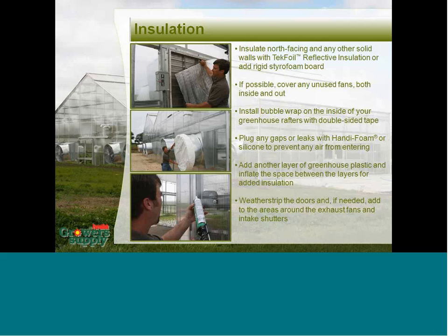There's also a bubble wrap that's available. Bubble wrap can be installed on the inside of your greenhouse. It's usually attached to the rafters. Initially, you want to attach it with a double-sided tape, but then we do recommend that you use some form of mechanical attachment, either tech screws and washers, to keep it in place as the greenhouse heats up. If you just leave it with that double-sided tape, you're going to find that you may run into a problem with the glue not sticking as much as it should.